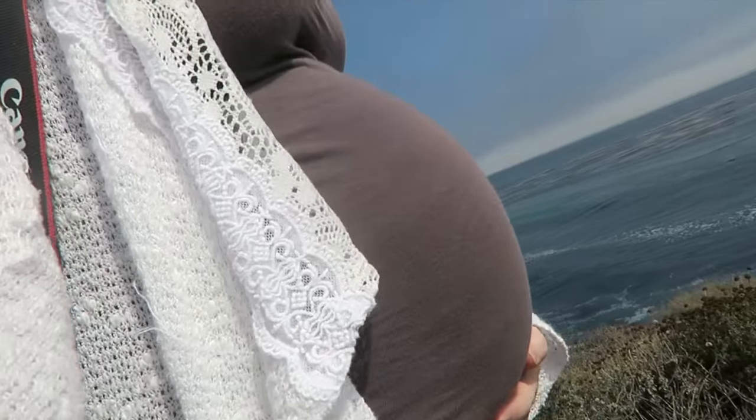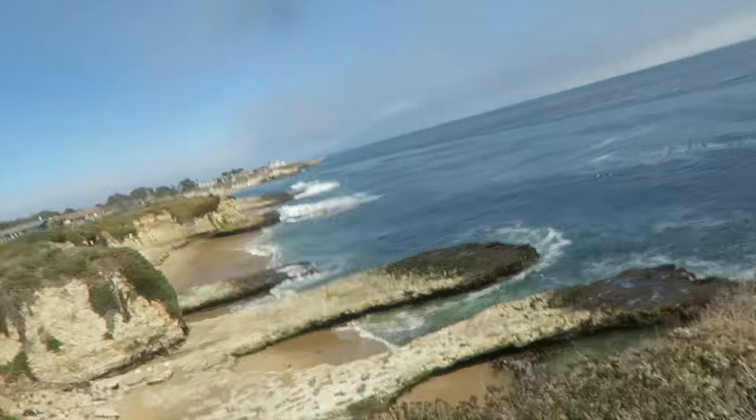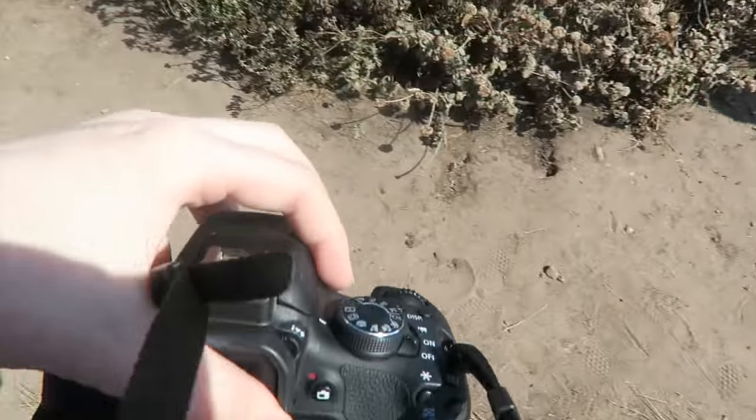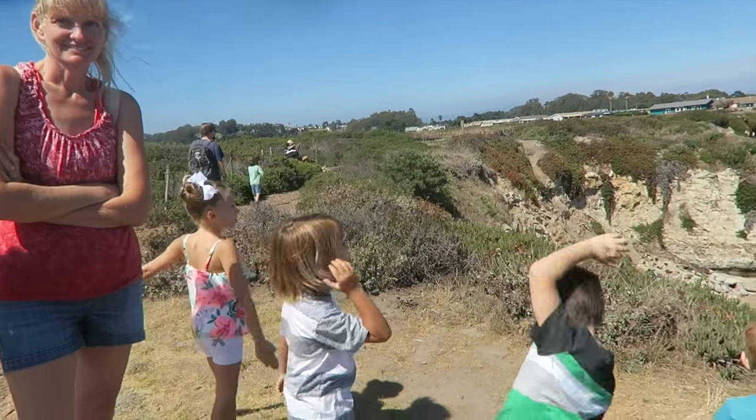Get over here. No, definitely not. Look, the baby's looking at the ocean too. Look, Jackson. Look, Adeline. What do you see? We just got the cutest picture on here, so I'll have to post that. I always forget to take video of kids all together. Oh, this is actually a good picture spot.